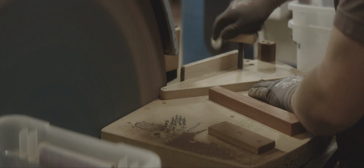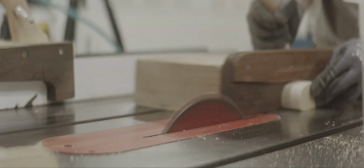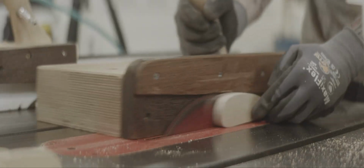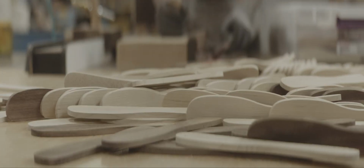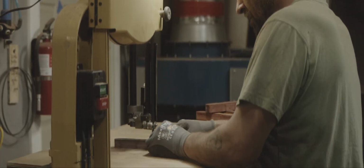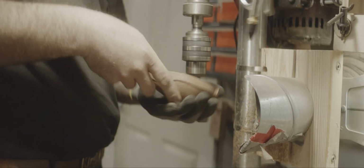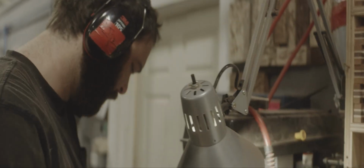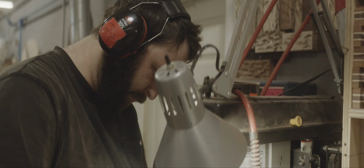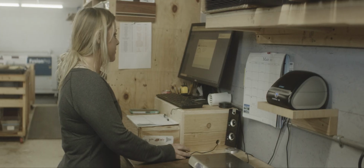Where do I see Earlywood going? We're kind of at a really nice spot right now. I don't really feel this drive to grow this business and have it be some household name. I'm happy with making what we make, and I'm happy with the quality of what we make, and I'm happy to be here in this town, living the life we do, live a good life, and enjoy what I can while I can.